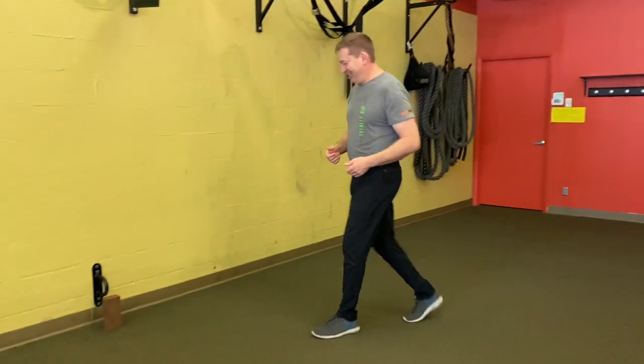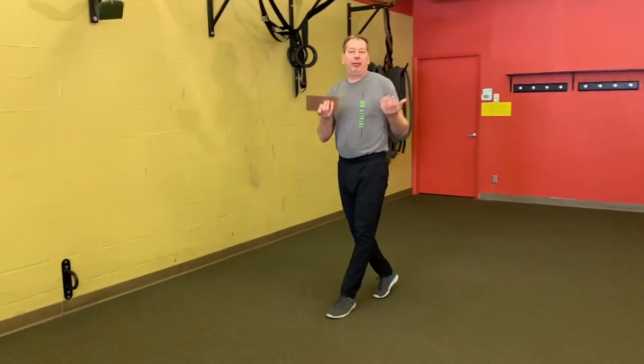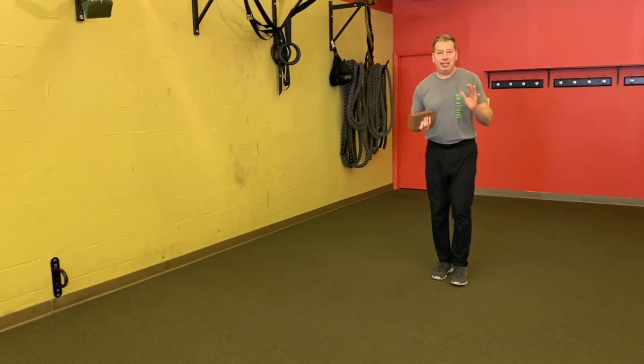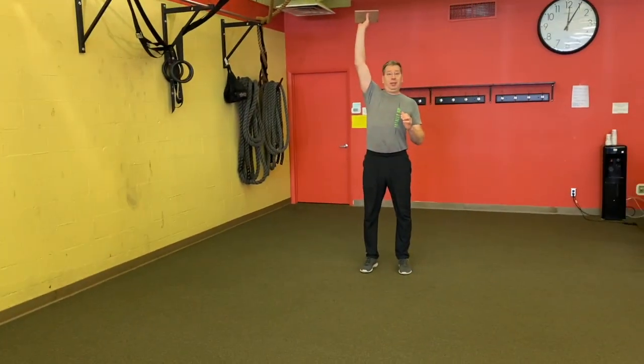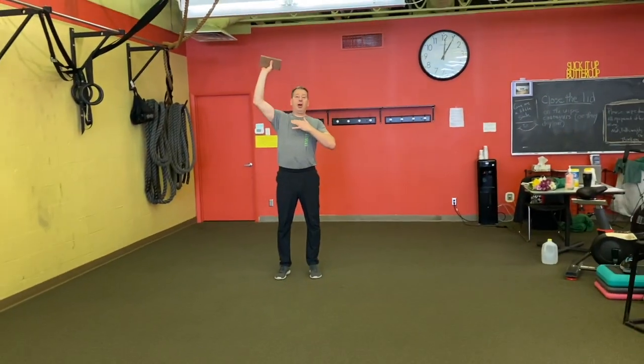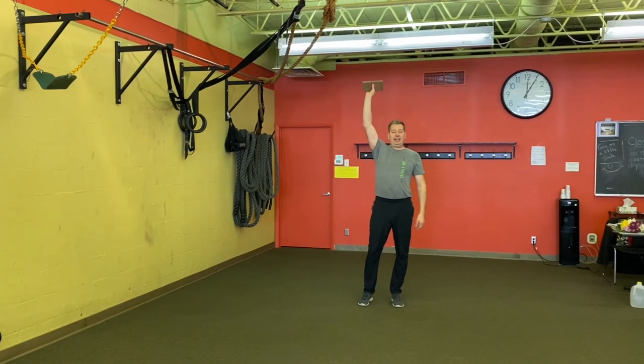All right, I've got another great drill for you, and it just requires a very small weight. I'm actually gonna use my brick, okay? Brick weighs about 5 pounds, just roughly. I don't need anything heavy. What we're gonna do is we're gonna put it up over your head, all right? If you have a bad shoulder, just go up as high as you can, whatever that means to you. But I would like a straight arm if you can make it.